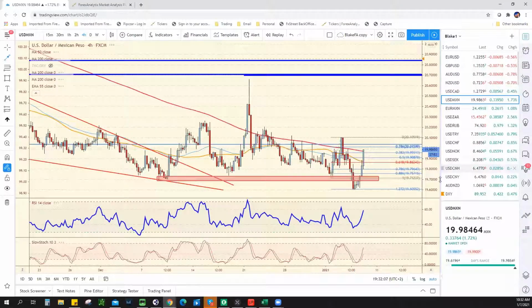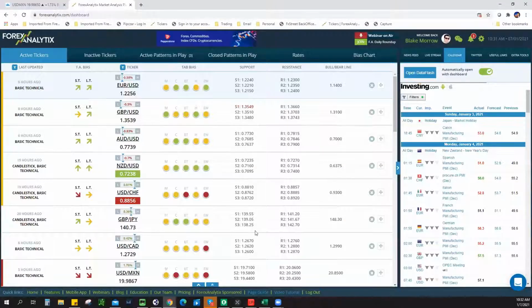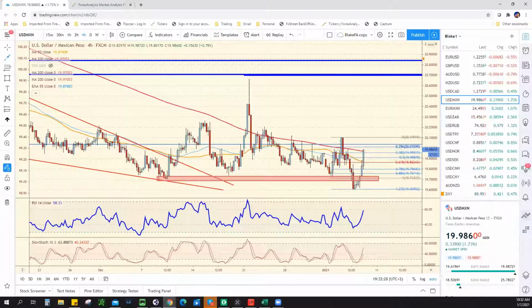The dollar Mexican peso, this was a big deal today. Is anybody long the dollar Mexican peso with me? Anybody? It's in the pattern in play too. If you see here from this morning, did anybody get long that in chat? Or you guys can chat if you are.